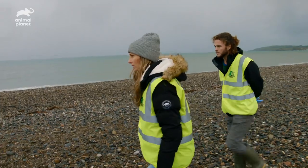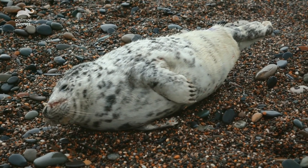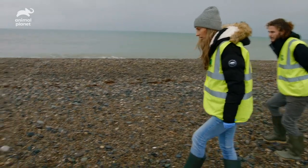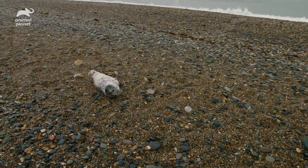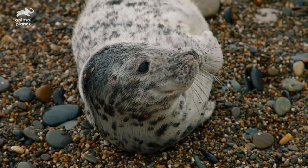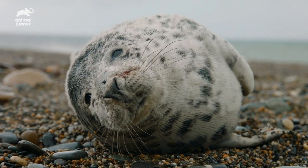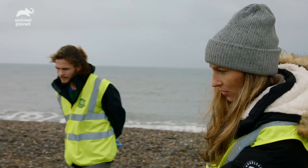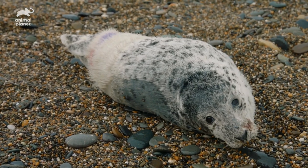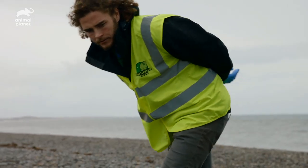It's got an injury on its nose there, doesn't it? It's got some blood on the muzzle. Hey, buddy. I would say that he's about 4 weeks because he's almost completely molted. But you can see at the rear where it's got the long, white, fluffy coat. That's the baby coat, and that is starting to come off. It's really alert and responsive, which is good.